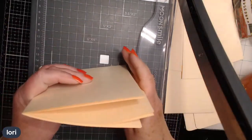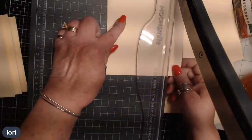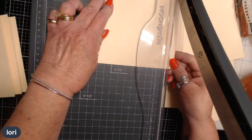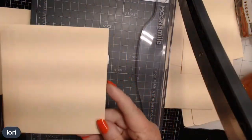Look, I did it. How did I measure it different? I thought I did 5. No, I did 5.5 by 5.5. Whoops.